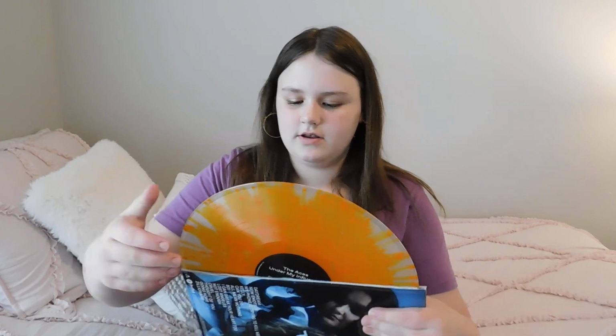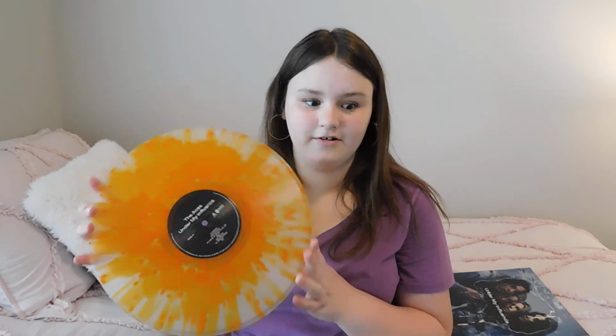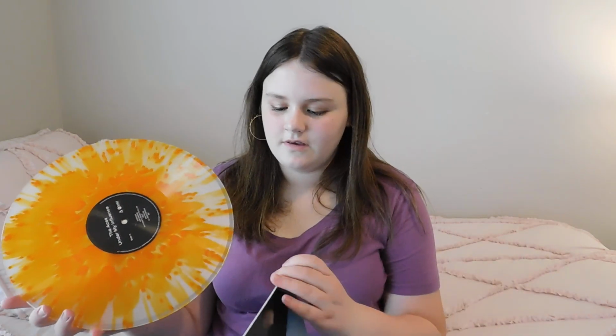Next up, I also love this album, all of them. This is Under My Influence by the Aces, who if you have not heard of, I would totally recommend. They mean a lot to me. And this is the gatefold. I believe this came from Urban Outfitters. So I usually get mine from either Amazon, Urban Outfitters, or Target. So this might be my favorite pressing I have. It's just so cool. You don't see a lot of orange vinyl, especially not orange splatter. So I'm very glad I have this. My favorite songs off this album are Daydream, Los Angeles, and maybe New Emotion.